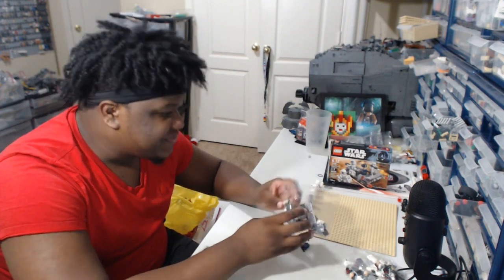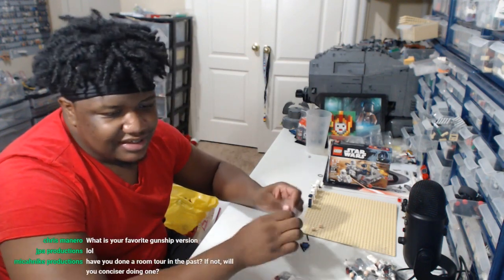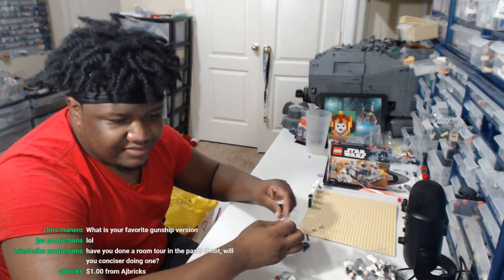Where's the gun? I'm looking for this man's gun. Oh, it's in the small bag. What's your favorite gunship version? You mean in Lego or in Canon?